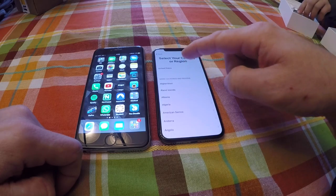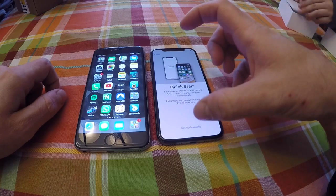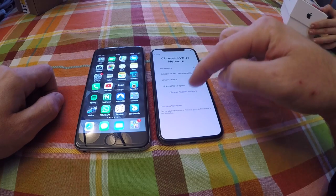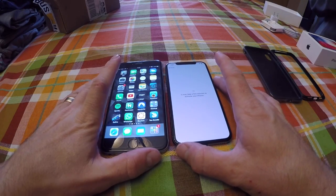Let's see. It's very small. I like the form factor. I love the headphones. Okay, we're back. Sorry about that.